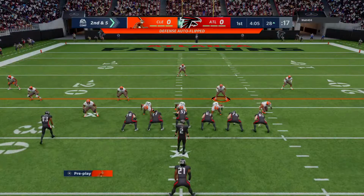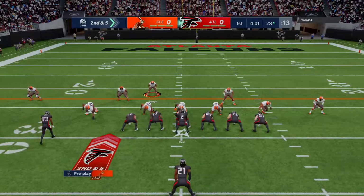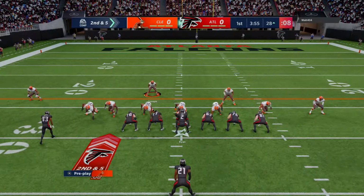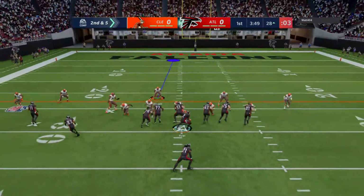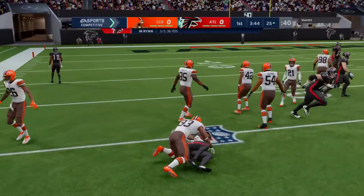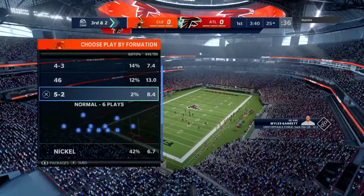From the 28, it's 2nd and 5. Here's Ryan going to fire this out wide. And he's able to get it down to the 25-yard line. Only 3 yards on the catch.